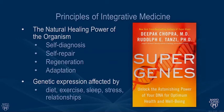We know that diet, exercise, sleep, stress reduction, and relationships are proven to affect our genetic expression. My favorite book on the subject is by Deepak Chopra called Super Genes, so check that out if you want to learn more about that.